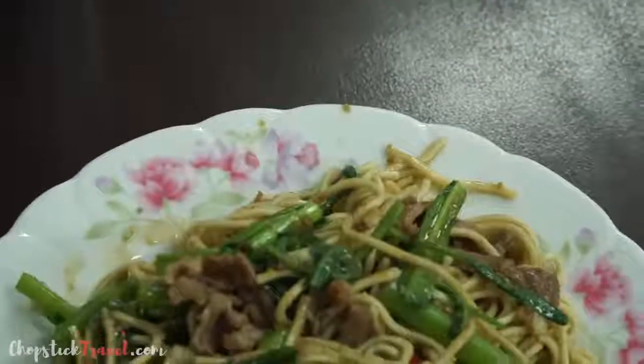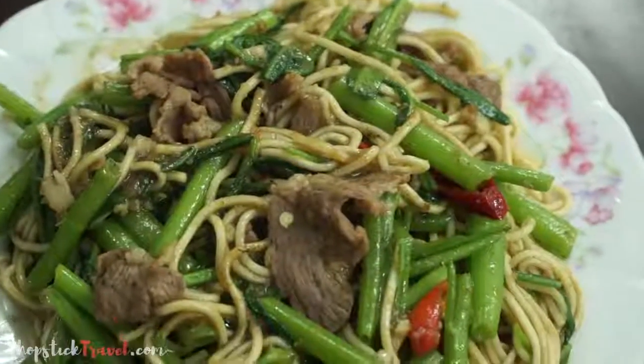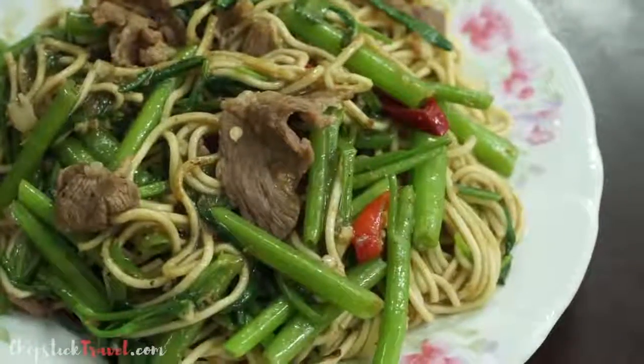Oh yeah, it's actually quite spicy. It's a little oily, and those green onions are crunchy. All right, definitely got a chili pepper there because that's spicy.